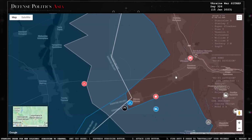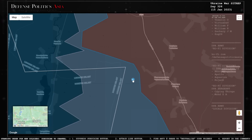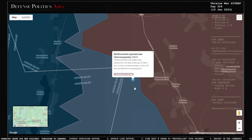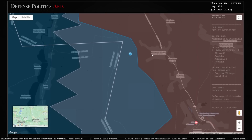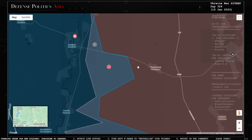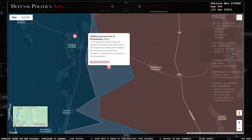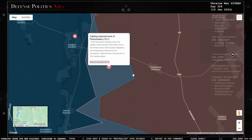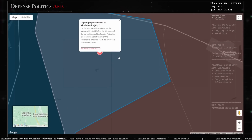And moving further up north of Kreminna, there is reinforcement on the Ukrainian side near Sheveno-Popivka. No fighting is reported here. The fighting is reported further up north in the Ploshchanka region, with the Russian forces fighting along this line of Makiivka, Ploshchanka, in the direction of the Zhuravka bend.